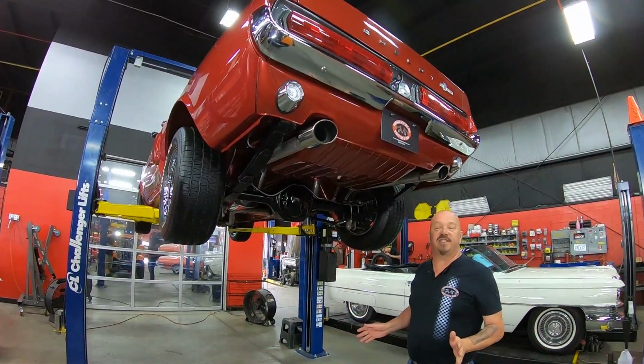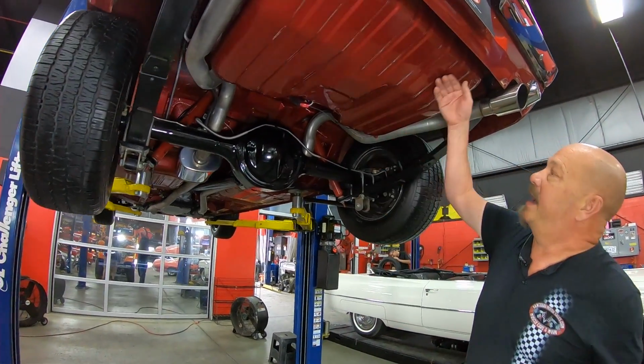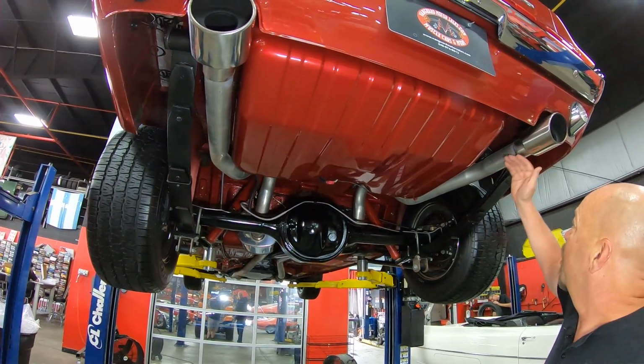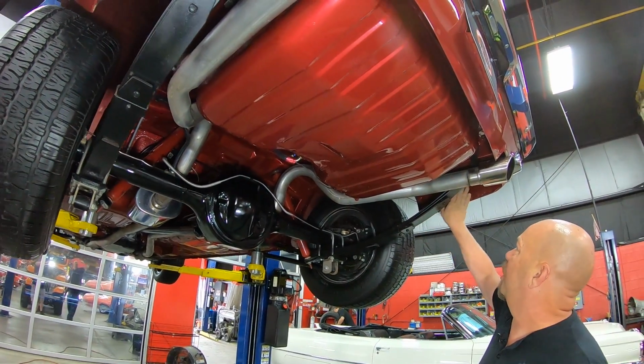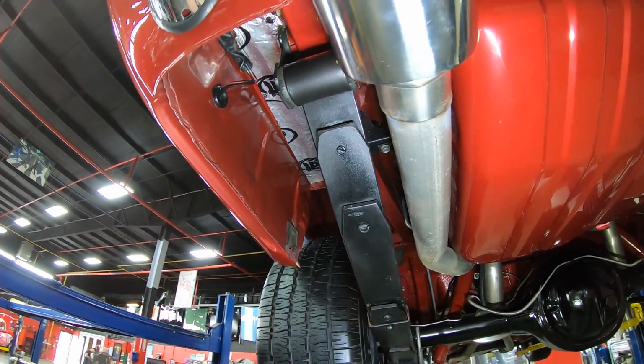All right, we're underneath this 67 Mustang now, and it is just as pretty underneath. Look at that. Gas tank has got a beautiful paint job, just like the top side. Brand new exhaust. Spring packs look like they're new. Drop downs look beautiful, and they're also painted. Frame looks beautiful. It's also painted.